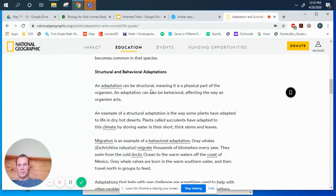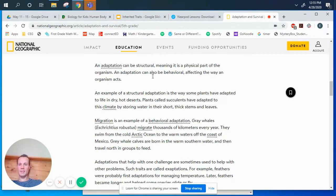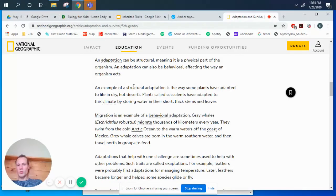An adaptation can be structural, meaning it is a physical part of the organism. It can also be behavioral, affecting the way the organism acts. An example of a structural adaptation is the way some plants have adapted to life in dry, hot deserts. Plants called succulents have adapted to the climate by storing water in their short, thick stems and leaves. So an inherited trait of succulents, like a plant, is leaves that can store water when it's dry and hot out.